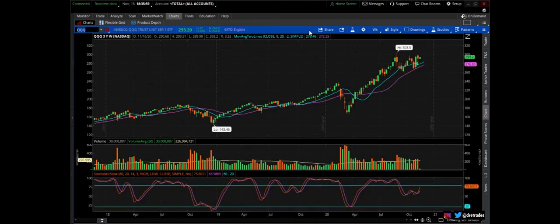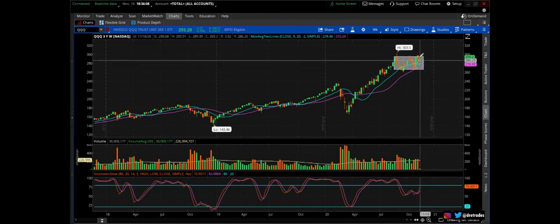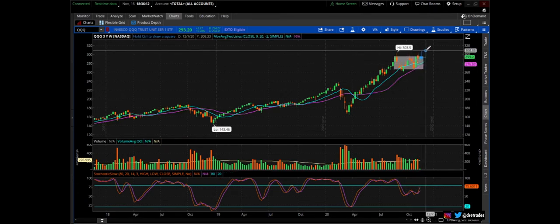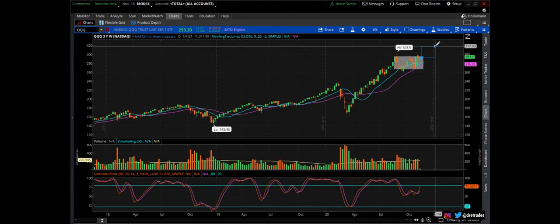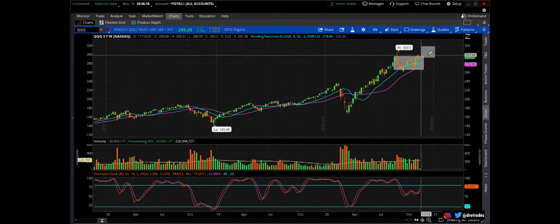Now, one of the indices that's been kind of lagging is the NASDAQ, but it actually had a pretty decent day today. Like the fact that it closed on its highs. It's still in a range, but guess what? It's at the top of the range. So let's hope this one needs some more time to cook. And hopefully this thing could break out of this range and start to go higher.